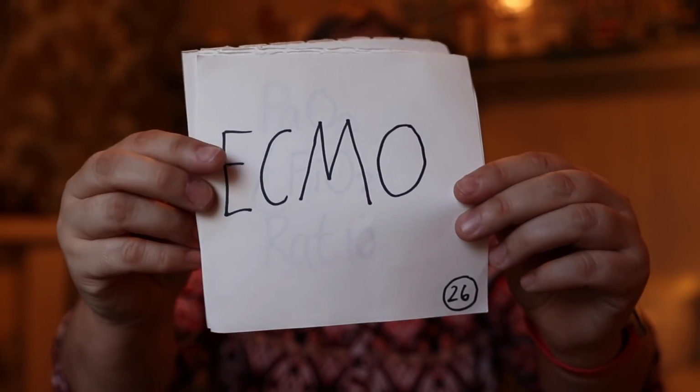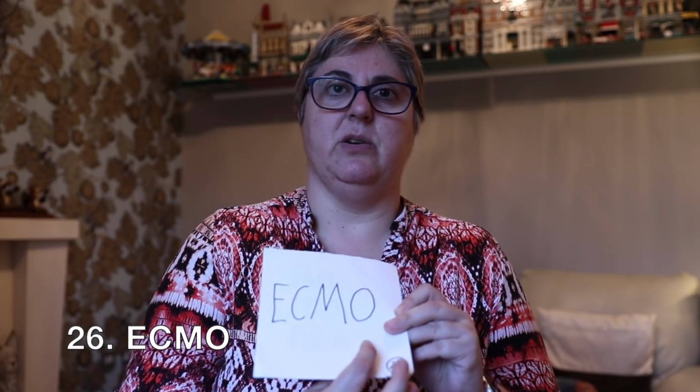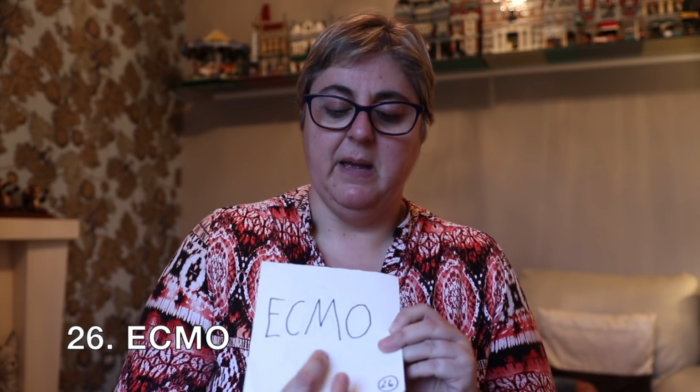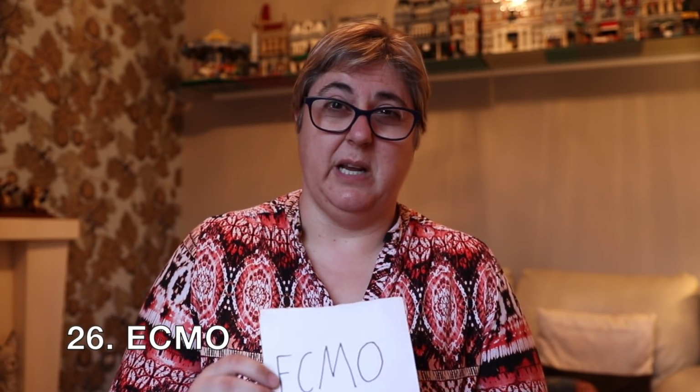And finally, number 26 here, we have ECMO. So ECMO is extracorporeal membrane oxygenation. So extra means outside, corporeal means the body, membrane uses a membrane to cross over, oxygenation. You use a very big drip that you put into one of the blood vessels and you suck blood out of the human body into a machine, which is a bit like a soda stream, and it bubbles oxygen into the blood, and then you can return that blood to the body, which is now nice and oxygenated, which means that you can bypass the lungs.